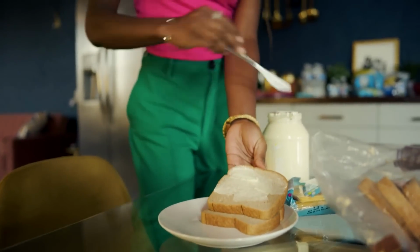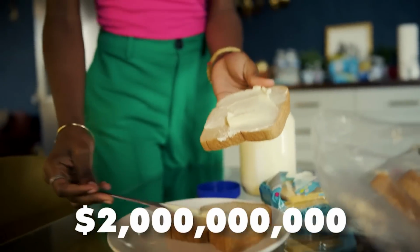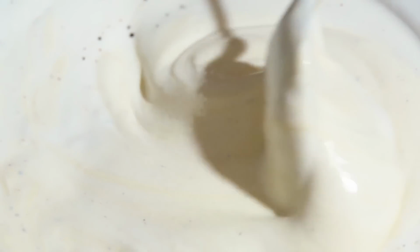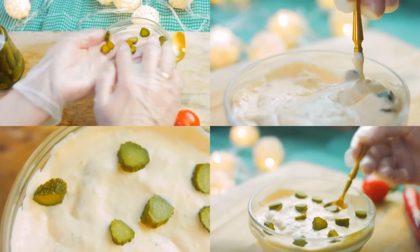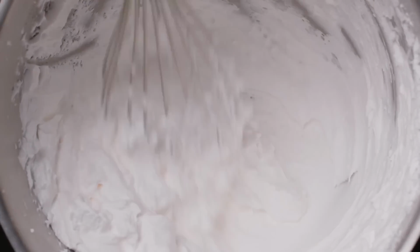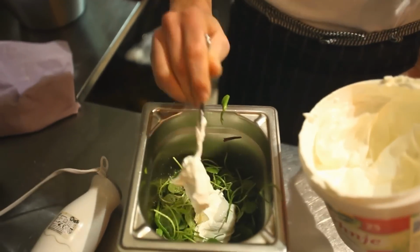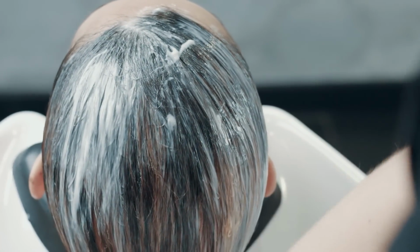Number 2. Americans consume over $2 billion worth of mayonnaise every year, making it the most popular condiment in the US. Number 3. Mayonnaise is a surprisingly versatile ingredient. It's not just for sandwiches. You can use it in baking, as a base for salad dressings, and even as a hair mask for silky smooth locks. Yeah, no joke.